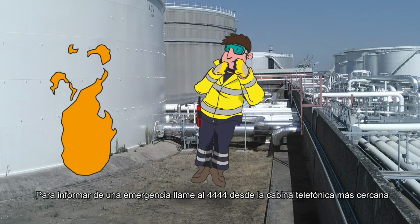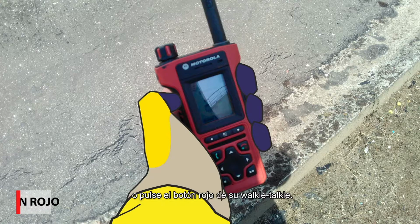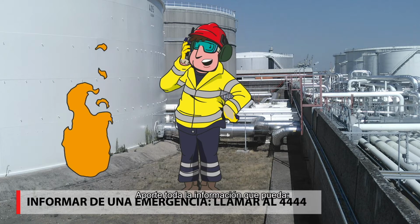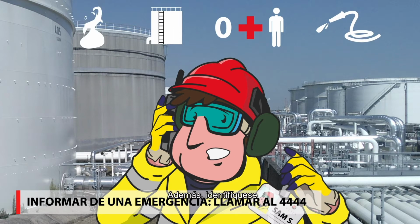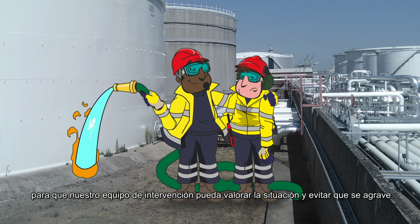Report emergencies immediately by calling 4444 at the nearest phone booth or by pressing the red button on your walkie-talkie. Report as much as you can. What exactly is going on? Where is it happening? Are there injuries? Are there dangerous products involved? What do we need to bring? And identify yourself so our intervention team can quickly assess the situation and prevent escalation.